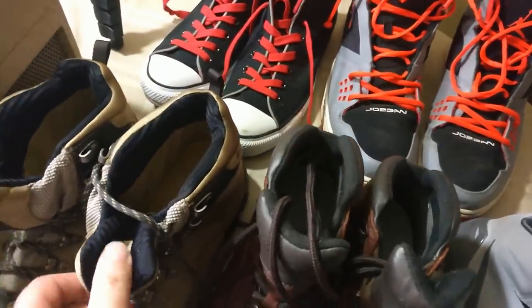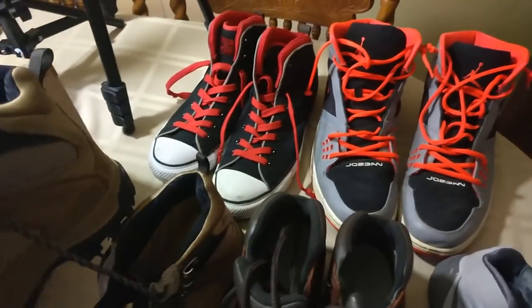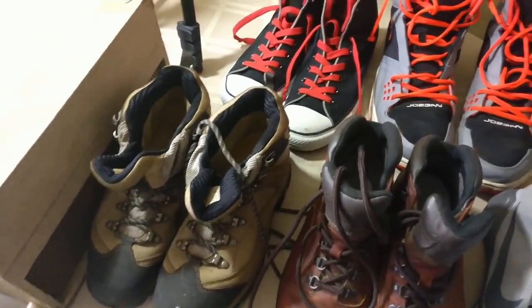Some of these are garage sales. Some of these are Goodwill. I think these were Goodwill. These are Columbia Gore-Tex boots. They were $5. I picked them up. I'm probably going to price them at about $29.99.